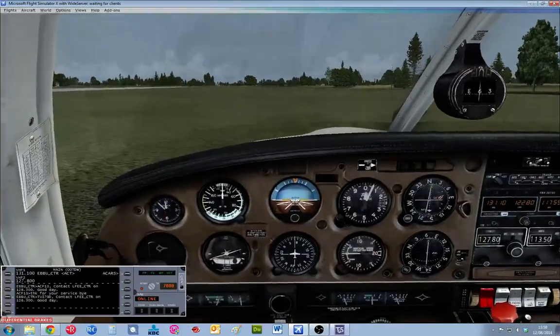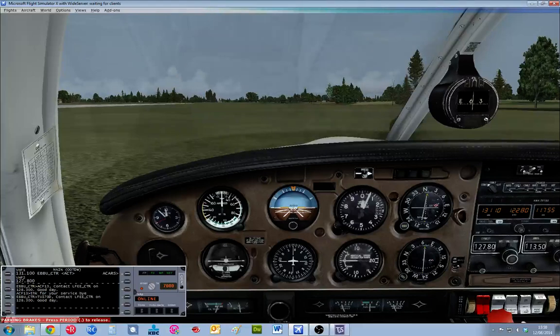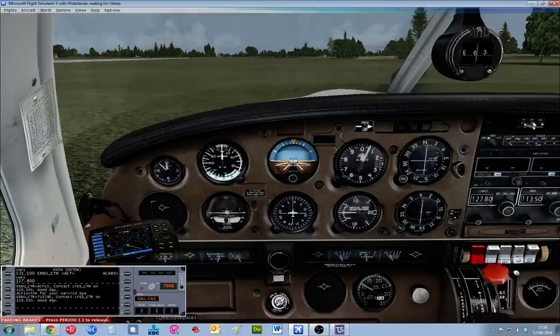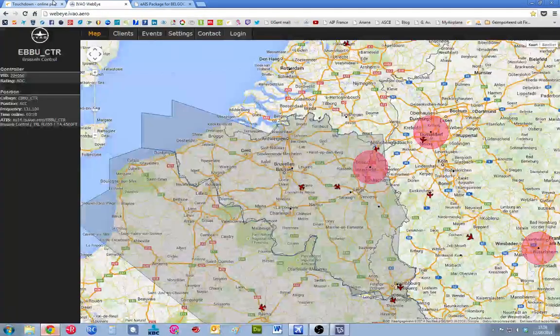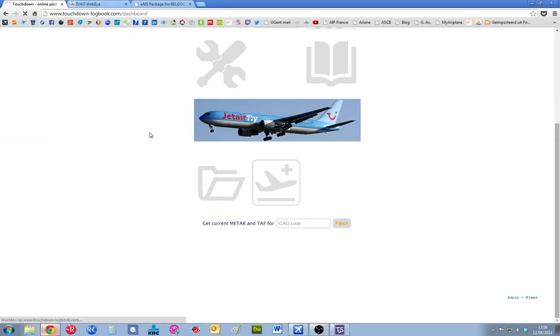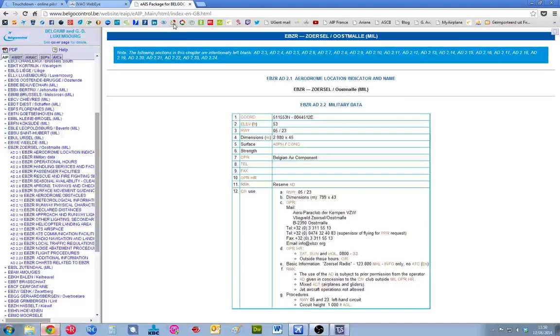So this is it. Parking brake set. RPM 1000. Music off. Mixture idle cutoff, magnetos off and keys removed, all switches off. And the shutdown time log. I'm going to do that in the tracker. We made one landing at Echo Bravo Romeo, and end the flight.